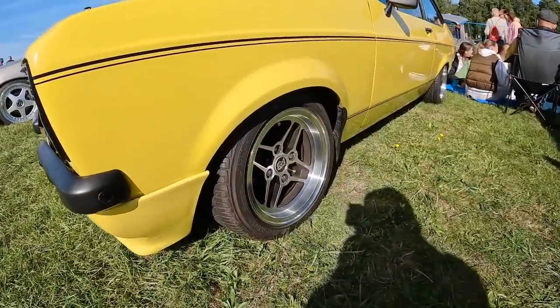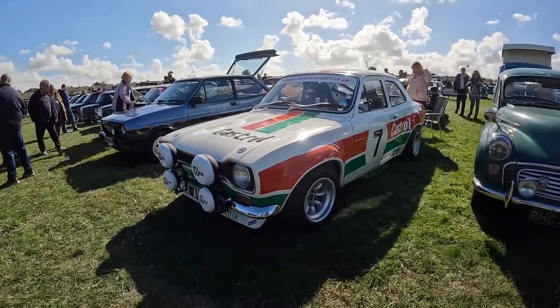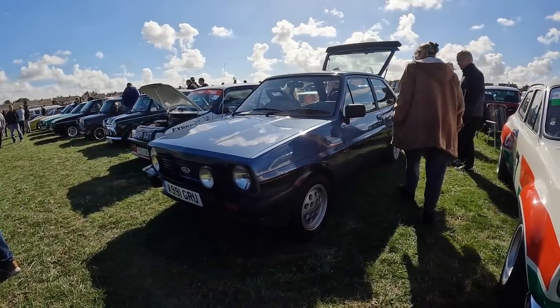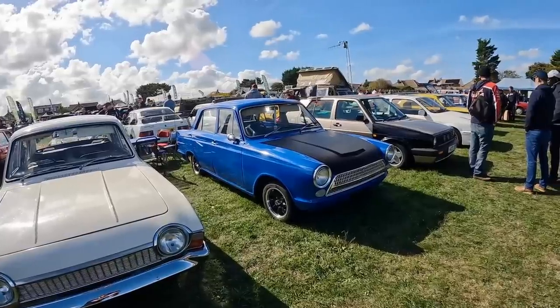Sitting on a set of the RS style alloys. And really tidy Recaro seats in it. Bubble arched Castrol liveried Mark I Escort. Really cool plate on it as well. Next to that, a really clean Mark I Fiesta XR2. This show is nuts. There's just too many cars here to even get round, let alone choose which ones to film. Yeah, another row of cool Fords here.